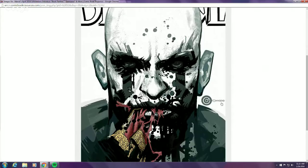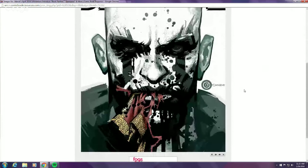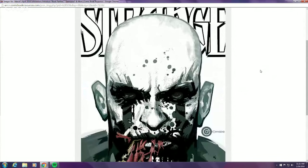Townsend? I'm not sure of that signature, but I love this cover. This close up of this guy's face. Some of that is actual paint or markings. Some of the splotches, I don't know if that's some sort of ichor. Clearly the only color on this is the tatters coming from what's left of Doctor Strange's cape. That to me is really cool.